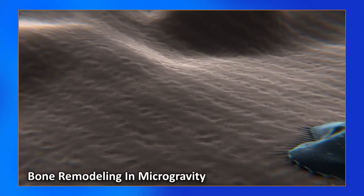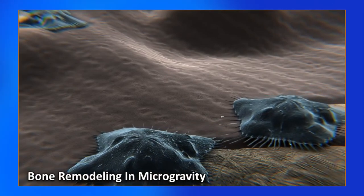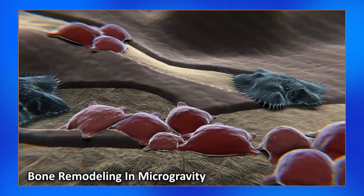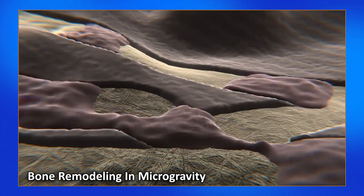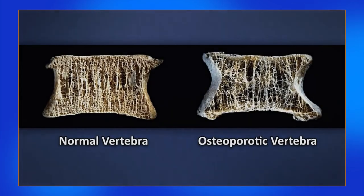In space, astronauts are exposed to lower levels of gravity than on Earth. This means that they have less mechanical stress put on their bones as they move around. Scientists believe that the bones naturally try to adapt to this new environment by increasing the rate that the bone is broken down by the osteoclasts. Meanwhile, bone formation continues to occur at the same rate as it does on Earth. The result is an imbalance in bone remodeling, which leads to an overall decrease in bone mineral density.